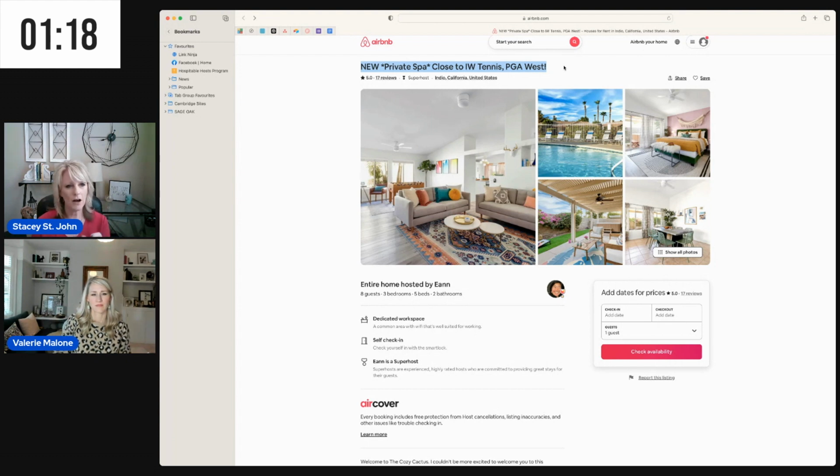Whereas if we're focusing on families and moms, I might remove the specific call outs to the tennis and the golf. Maybe it's just close proximity to all area attractions or facilities or whatever the case might be. So I think that there's a little bit of a disconnect potentially between what we're assuming is your ideal guest, Ian, and what that headline really states as well.